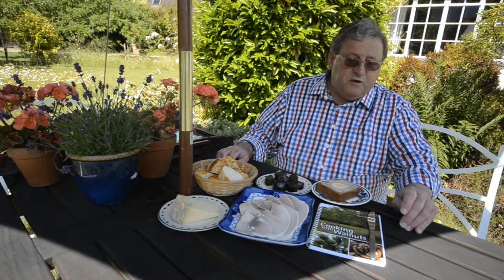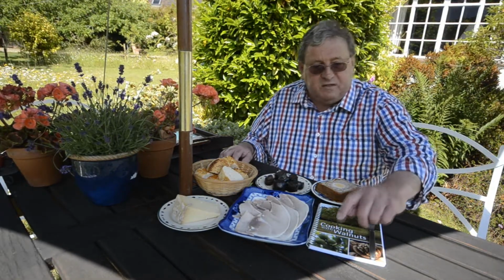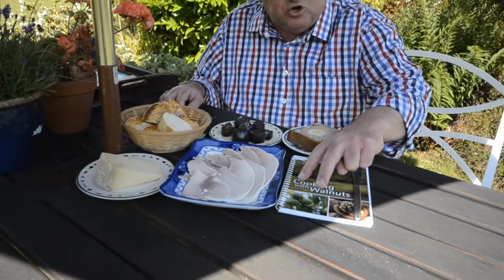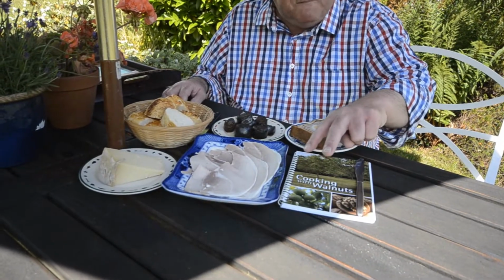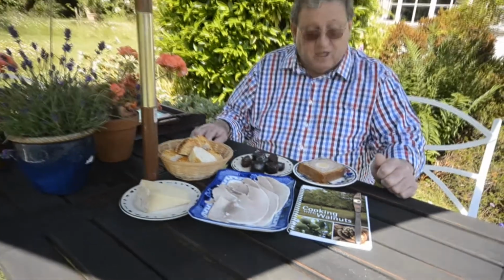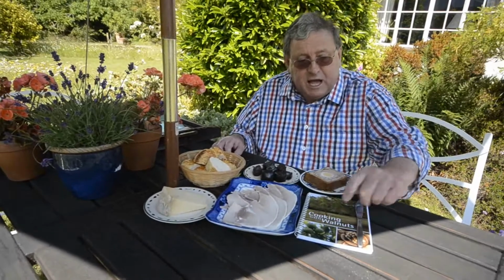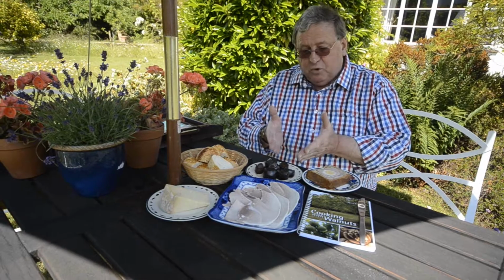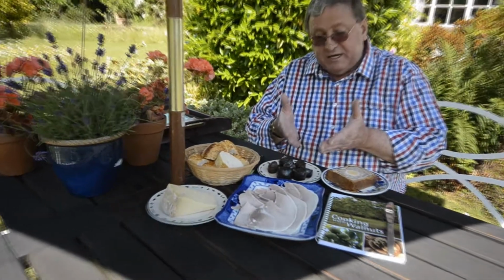The green walnuts are a very unique product. As you can see in the photograph there on our Cooking with English Walnuts, they really look like a green golf ball, and it's very important that we at the farm pick these before the shell forms in the green husk of the nut, because here we are with an example of some pickled walnuts that I did last year.